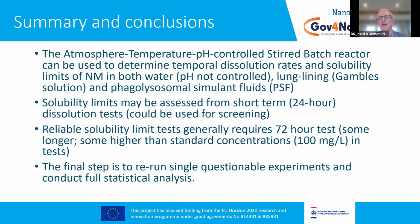And of course, in some cases, the solubility limits may exceed the standard concentrations we look at, so additional testing may be required if we don't know the setup, or you have to use different concentrations in your batch reactors to address highly soluble materials. So we have a little bit of work to do still.